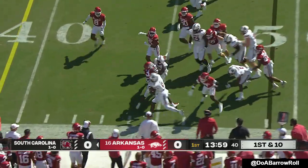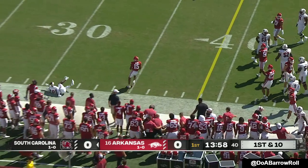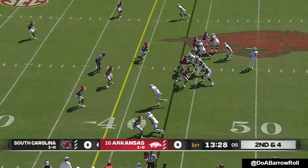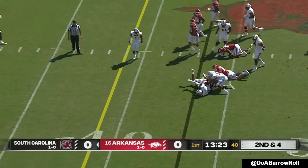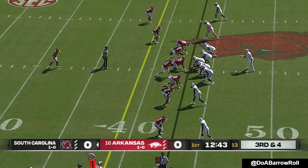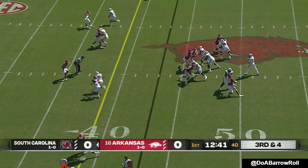Jaheim Bell, who's listed as a tight end, but everything. A 5-man rush. It's picked up. Rattler bottled up, and he goes down at the line. This is about my guy better than your guy. Hogs show blitz. They will bring 5.